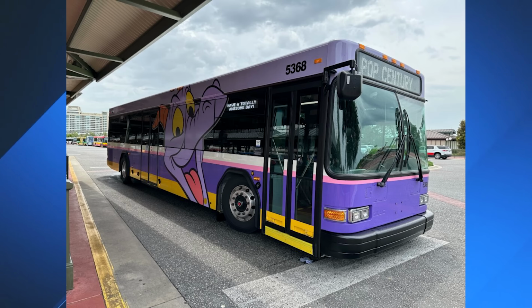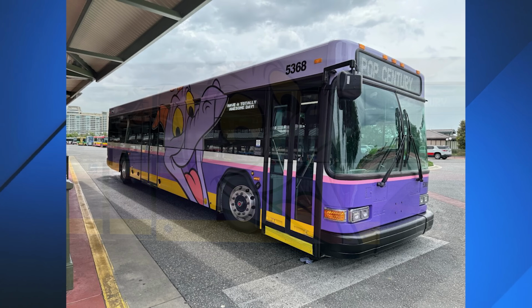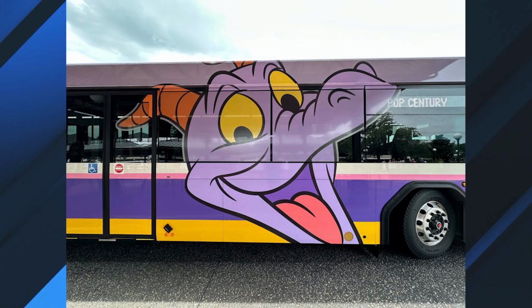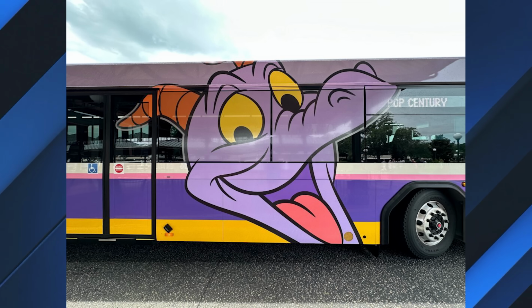A new Figment bus wrap has debuted with a new bus at Walt Disney World Resort. The bus is among 90 new vehicles replacing the older buses at Walt Disney World. This new one features a design matching the 2019 Sensational 6 bus wraps and the new Chip and Dale bus. Figment's face is pictured on each side of the bus. His mouth is open wide with a smile, maybe saying, wow, wow, wow. I don't know. Figment is set against purple, pink, and white, and yellow stripes of varying sizes.